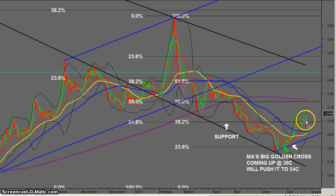Yeah, so I've moved support here up now to around 29, 30 cents. We had support down here at this line here, which was just around 20 odd cents. So it just went slightly through it. That's allowed us to put this Andrews pitchfork on here. This is the daily chart we're looking at, by the way. It's sitted pretty well in the past.